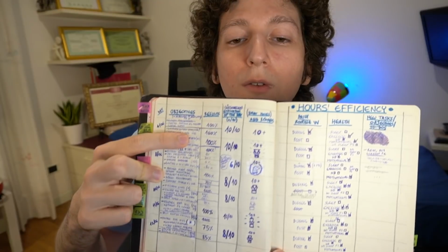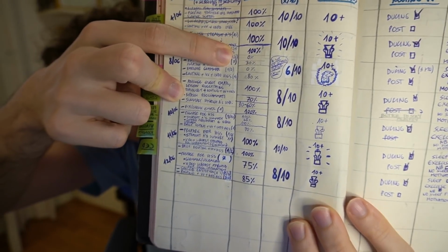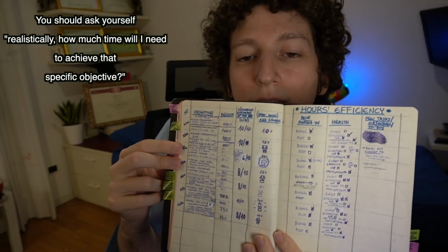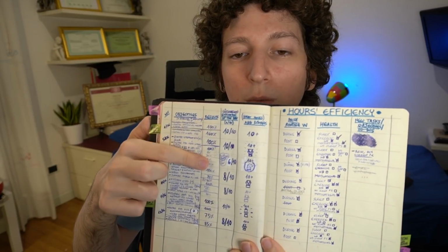So you just write, I don't know if you can see, but you just write a number very close to the specific objective. And then of course you have the results. I already explained what this is.